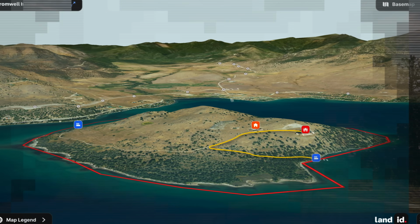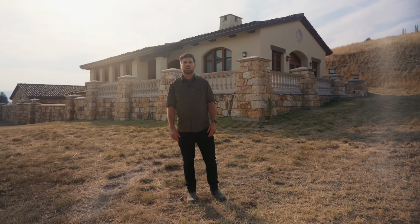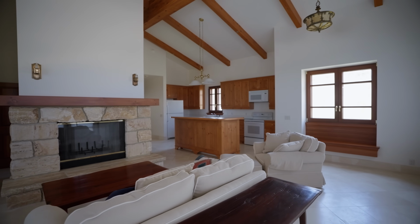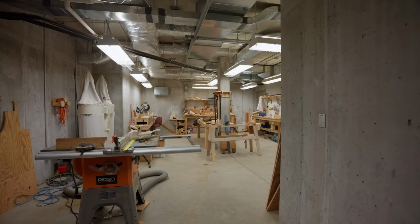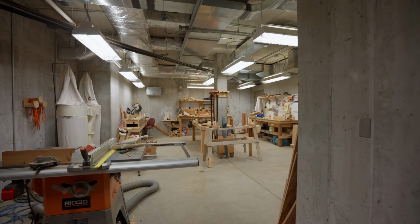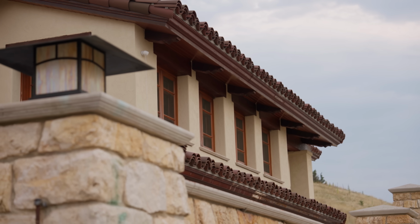Thanks, Bill. Now let's continue our tour and head down the road to the guest villa. The guest villa sits at 4,700 square feet with two bedrooms and three bathrooms across two floors, with an office and extra rooms for storage and a fully functional wood shop. As you can see, the exterior was built to resemble the main house with similar details and finishes.